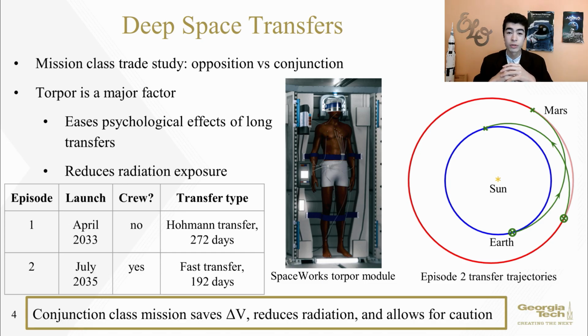However, we opted for the conjunction class architecture, in part due to its launch date flexibility and its lower total radiation dosage. A conjunction class mission does have a relatively long timeline, but efficient use of torpor will reduce astronaut activity to only 65% of the mission duration, which will help reduce negative psychological effects. We'll discuss the technological readiness of torpor later on.